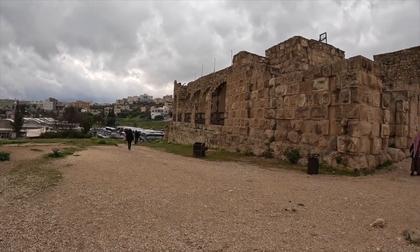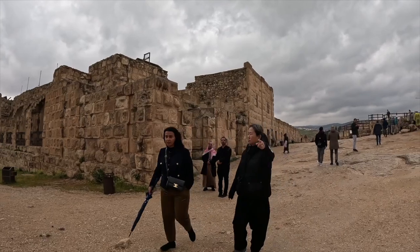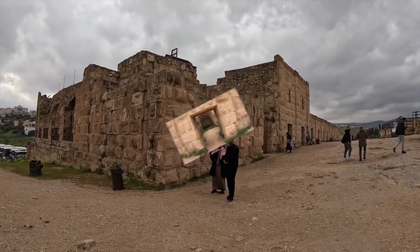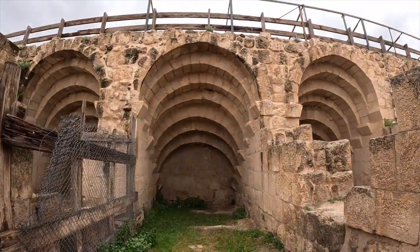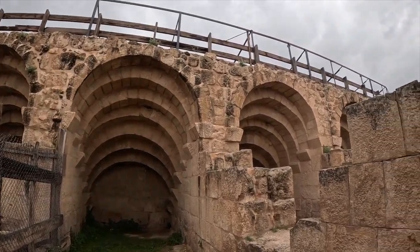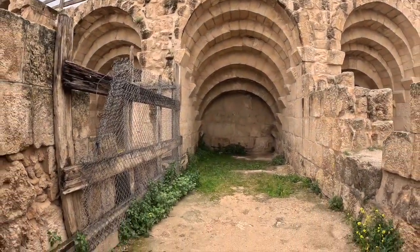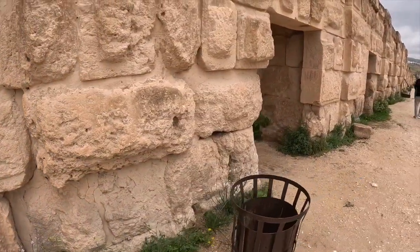This here is part of the Hippodrome that we are going to look at next. There it is. Along the wall, or the back side, were the shops. These are all different shops that would be open when the games were played.